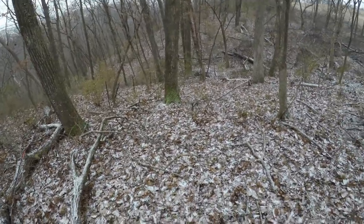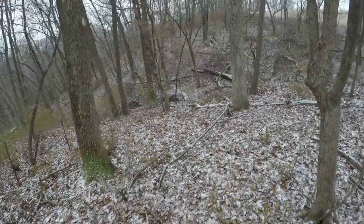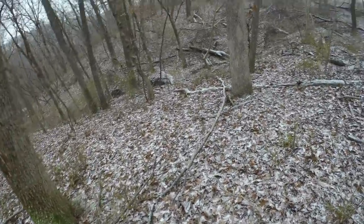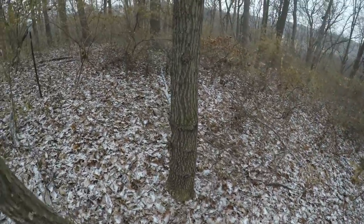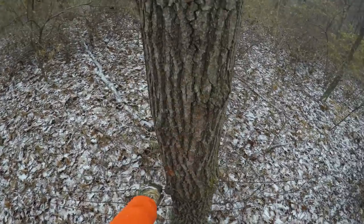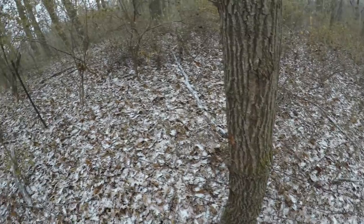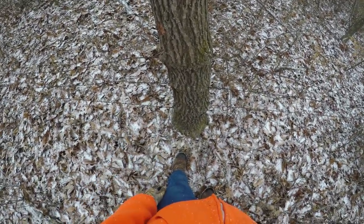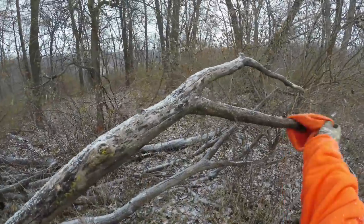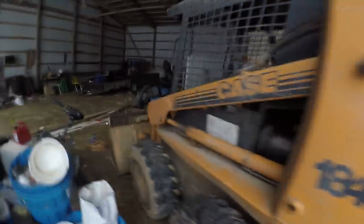At least there's deer in here. They're throwing and dragging it up. That's for sure. Look at this, guys. This is pretty cool. The tree is literally growing around this fence. That's awesome. Just look at that. Look what I found. Well, guys, that drive was a bust, so I'm gonna feed cattle right now.